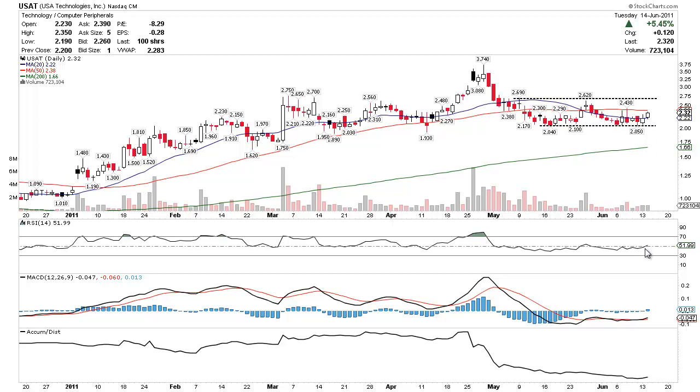Indicators, which I don't put a lot of weight into: RSI obviously just broke the 50 line, MACD crossed the signal line, and the accumulation is starting to turn back up with buyers outweighing the sellers. So that's what you're looking at on USAT. Technically, $2 to 2.60, 2.70, great trade opportunity. There's 60 cents a share there, and it's been pretty reliable in this little channel.